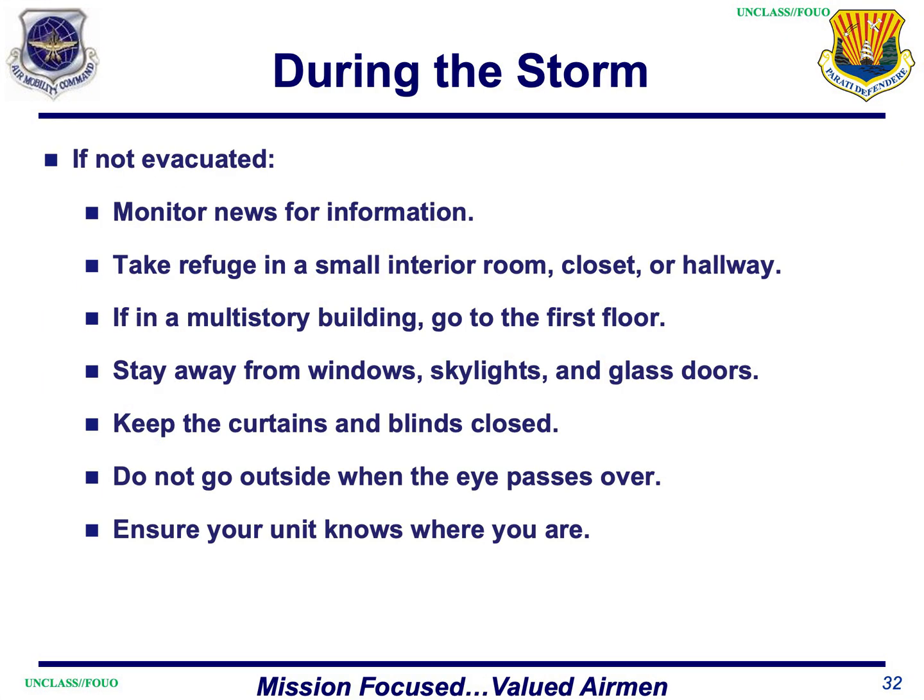During the storm, if you haven't evacuated, monitor news for information. Take refuge in small interior rooms, closets, or hallways. If in a multi-story building, go to the first floor. Stay away from the windows, skylights, and glass doors. Keep the curtains and blinds closed. Do not go outside when the eye passes over. Ensure your unit knows where you are.